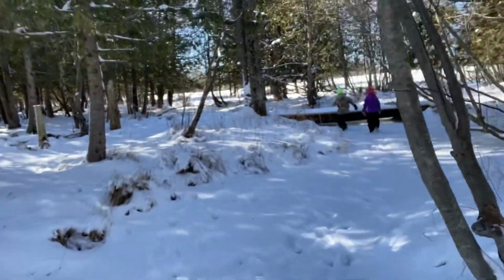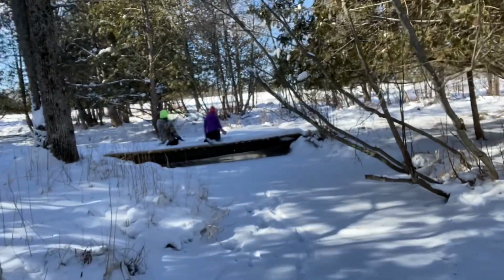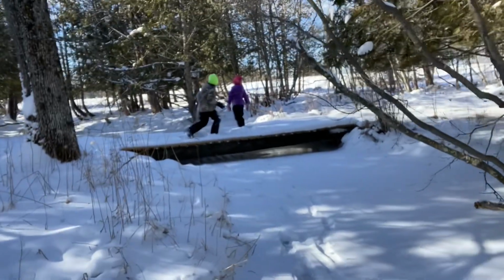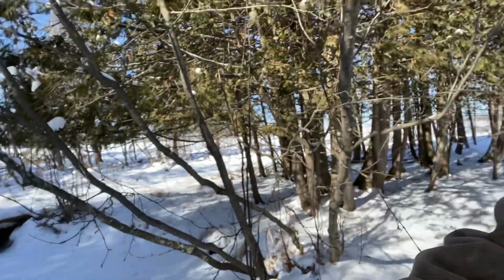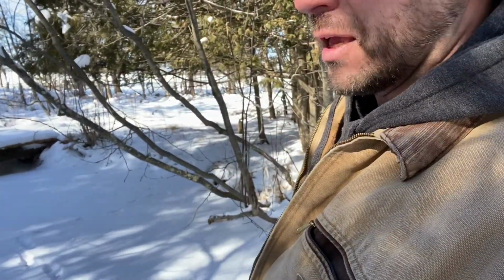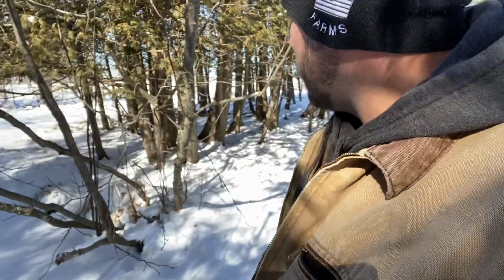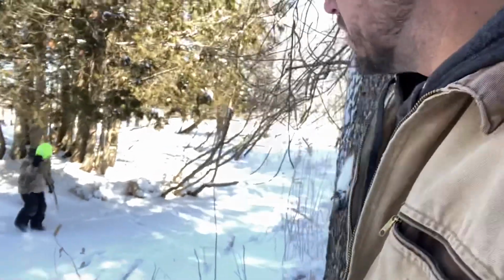All right, here's that sweet bridge. The sweet bridge that I made. Ooh. You hear that? Oh boy. I'm gonna want to get a stick and try and bust a hole through and see how deep. We can't be much more than 6 inches or a foot deep at best. Hey, buddy. I'll film from the safety of my bridge.